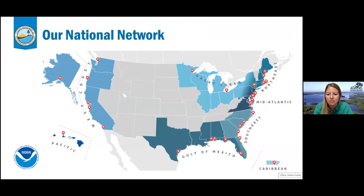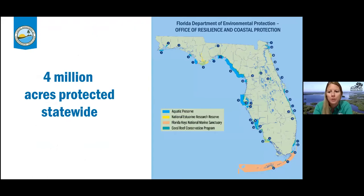Rookery Bay is part of a national network. We are located here on the western edge of the Everglades in the Gulf of Mexico. You can see that there are 29 sites like us throughout the country, including Alaska, Hawaii, and even Puerto Rico. We all focus on research, education, and stewardship. In Florida, we're also part of another network that helps to protect 4 million acres. We are part of the Office of Resilience and Coastal Protection, and you can see all the different sites throughout Florida that are different aquatic preserves and coral reef conservation programs, as well as the Florida Keys Marine Sanctuary.